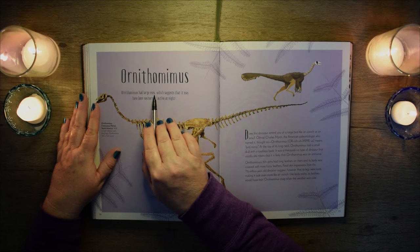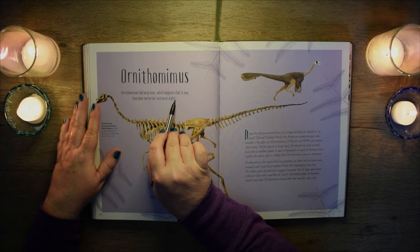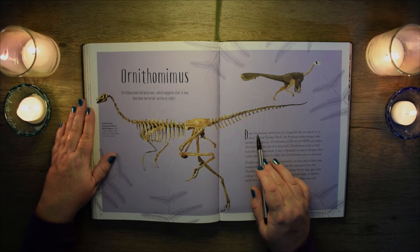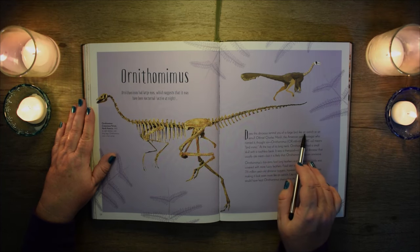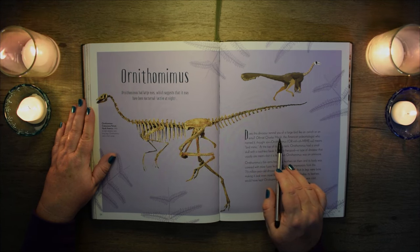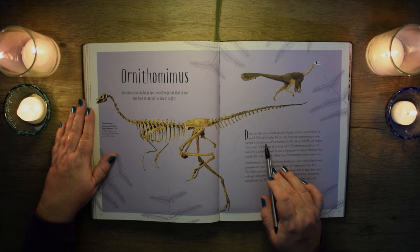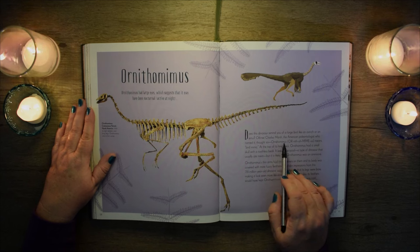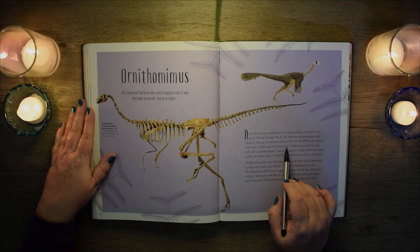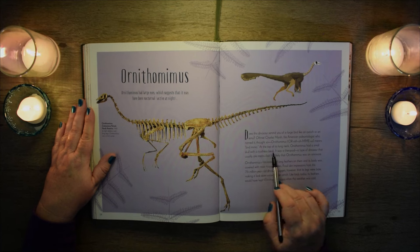Ornithomimus had large eyes, which suggests that it may have been nocturnal, active at night. Does this dinosaur remind you of a large bird like an ostrich or an emu? Othniel Charles Marsh, the American paleontologist who named it, thought so. Ornithomimus means bird mimic. At the top of its long neck, Ornithomimus had a small skull with a toothless beak.